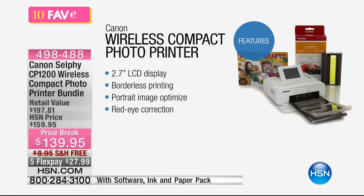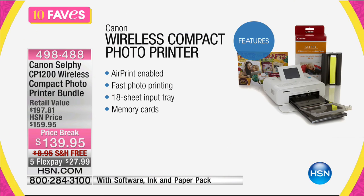Calling it a bundle because you're getting the printer, you're getting your power adapter, you're getting the paper cassette for the postcard size pictures, you're also getting your power cord and your user guide. And look at this, it comes with that little cute display, the 2.7-inch LCD display, gives you borderless printing. It also does portrait image optimization and you get the red eye correction. So you can do editing on here as well as your printing.